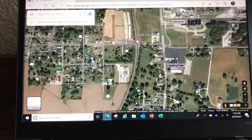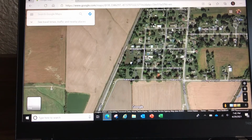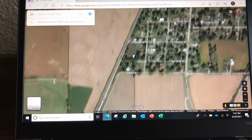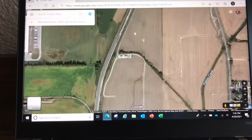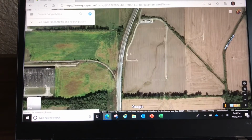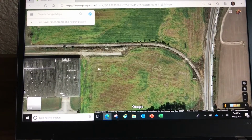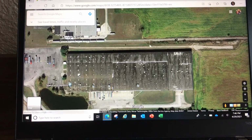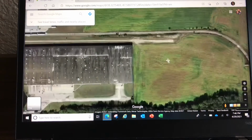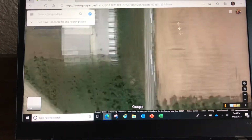So here comes CSX, skirting along town. Again, you can't really get to these tracks very well. They have a few tracks here where they keep empty auto racks. They have one customer over here on the left. It's a plastics supplier, and they do get covered hoppers there. You can see the silos. So I'm going back to the main line.